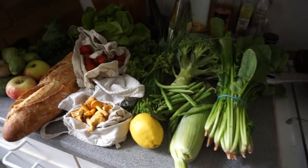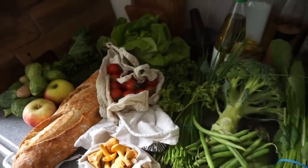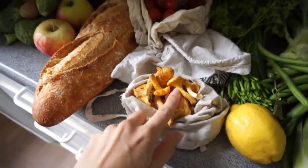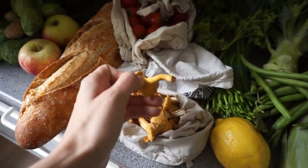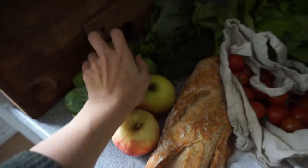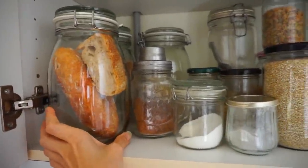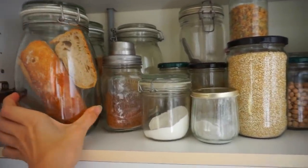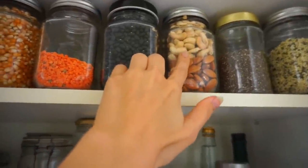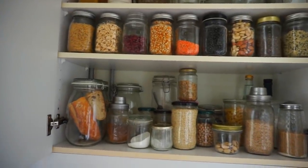All of this will probably last me well into next week. So that's really nice. I don't know what I will use some of the things for. I just know it's good. But I think I will be making a pasta with some vegan cream cheese and mushrooms. That will be really good. And then I will do fried Brussels sprouts. That's really good as well. Here we have the bread that I keep in glass containers so it doesn't go stale. I just cut it up so that it can fit. And up here I just put the cashews.